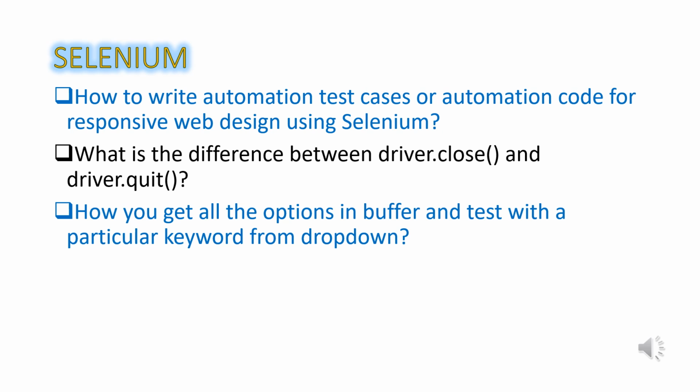Second one is what is the difference between driver.close and quit. The difference is that close closes the current window, while the running automated tests remain underlying. But when we use the quit method, it closes all the browser windows and ends the WebDriver session. So that is the difference between them. And the next one is how you get all the options in a dropdown into a buffer and test with a particular keyword. We have a web element options, Select.getOptions, through which we can get all the data and we can use it in a buffer.